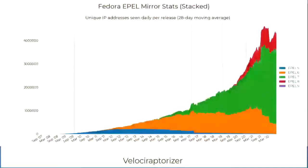Okay, we like to start off with numbers. We have two types of numbers here. These first ones are unique IP addresses seen daily per release. This is Matt Miller's Velociraptorizer. These are fun. I like to watch the stacks mainly because we get to see how many. We didn't reach 5 million yet. We got close. We're a little over 4.5 million right now.